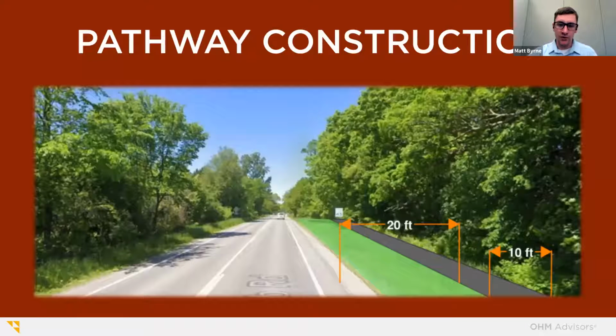So here's a representation of what the pathway would look like north of Miller. Something that I would call a pathway at grade. So you're just kind of plopping the pathway down, and it's just going to be a grass shoulder on one side, about 20 foot wide, and then a 10 foot wide pathway on the right of that. And that would be, again, from Miller Road onward.